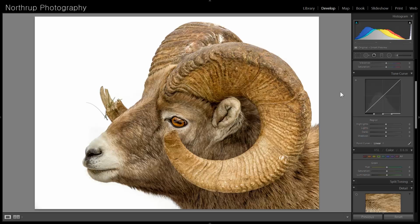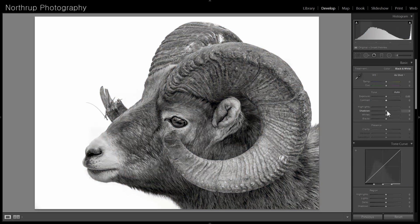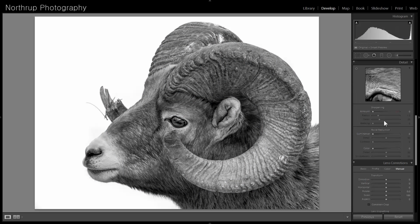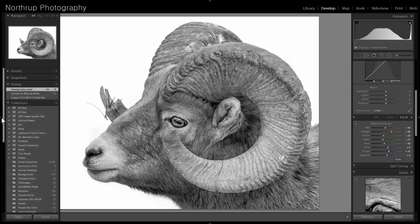Can we just put it in black and white? Yeah, I think that can work. Because I love all the textures in the horn and his fur, and then I would bring up the oranges. Just the oranges. Wow. Yeah, I like it both ways. It's cool, and I love the high key effect on it.